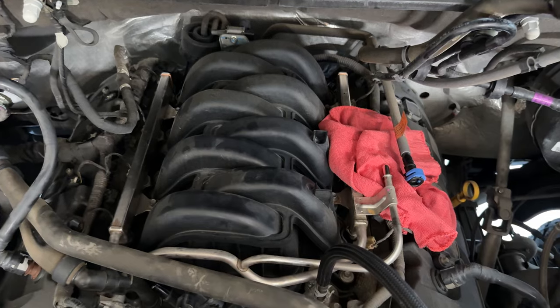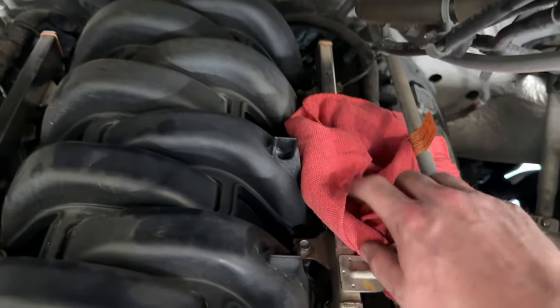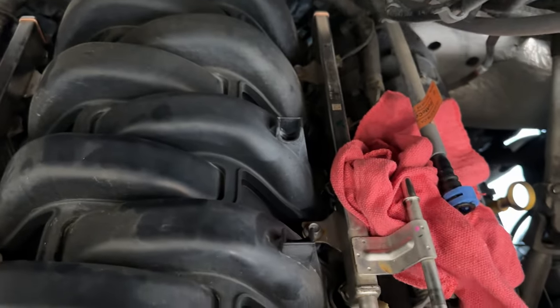There we go. Now we're gonna go ahead and start disconnecting the fuel rail. And you'll see these 10 mils right here. There's one back there. You see him right there? There's two, three, and four. They're pretty long. They're about like yay big, but you're gonna go ahead and get those guys out.